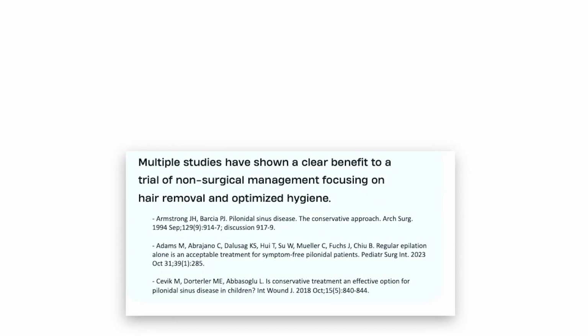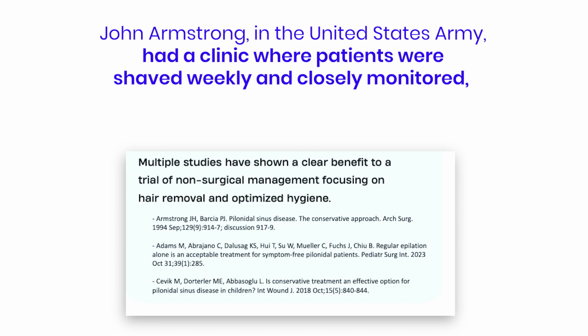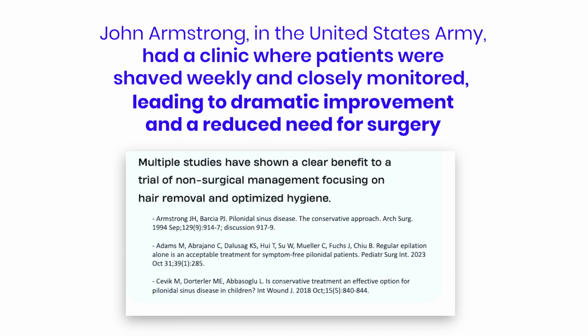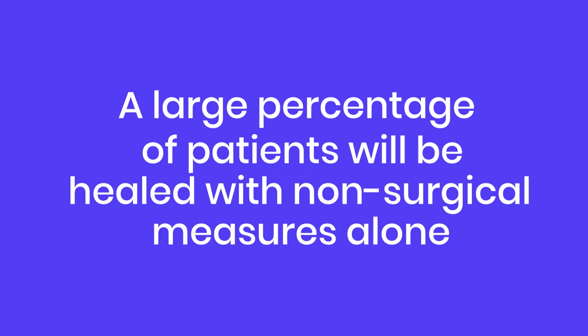Here, we see some case reports go back a long way. John Armstrong in the United States Army had a clinic where patients were shaved weekly and closely monitored, leading to dramatic improvement and a reduced need for surgery. But if you look, a large percentage of patients will be healed with non-surgical measures alone. So I really do think that it's a good starting point.